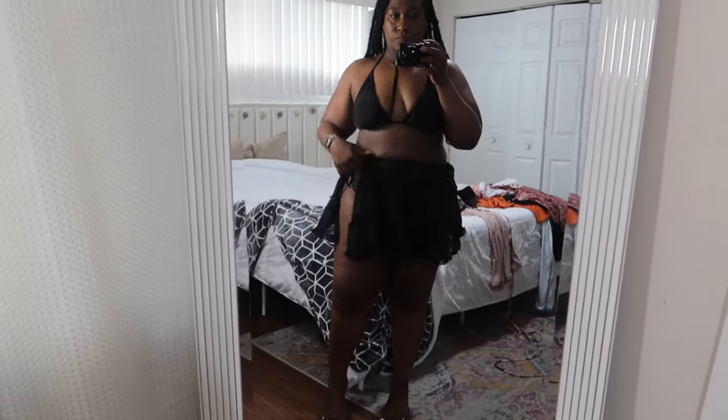Somebody can just literally come back and just be like, So here it is with the skirt. Very cute. Very, very, very cute. But my roll's hanging over, but that's cute. And then here it is without it. This is it. Oh, my stomach and my thigh is out. Yeah, that's cute though.